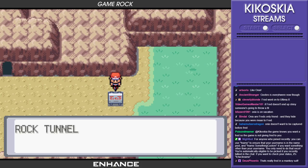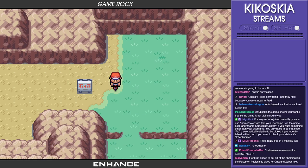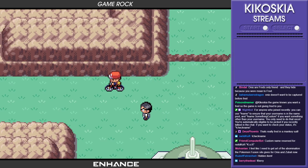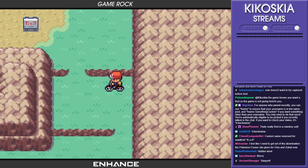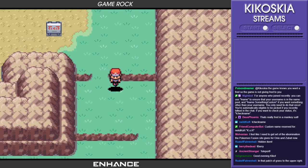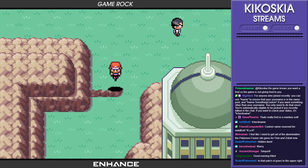There's a sign here that says this is Rock Tunnel. We're going to be facing these trainers soon enough, but right now, we're going to leave. I feel like I need to get Art of the Abomination the Pokemon Fusion site gives. Probably not a good idea. Also, there is this trainer here we want to avoid. Ah, yes, there probably is an item. Ah, there it is. It's a Nana Berry. Well spotted. Now we need to avoid you. And we need to make sure you're going over there.